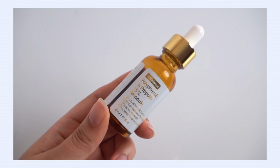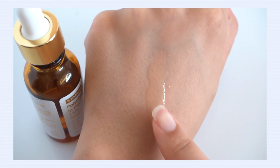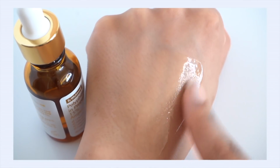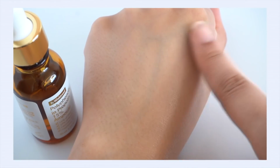I'm still propolis crazy, but of course I've got some propolis empties for you. So first up is the By Wishtrend Polyphenols in Propolis 15% Ampoule. Another bottle bites the dust. Another one emptied and another one in backup. I am basically at the point where I just have to have this on hand because it performs so well for my skin.